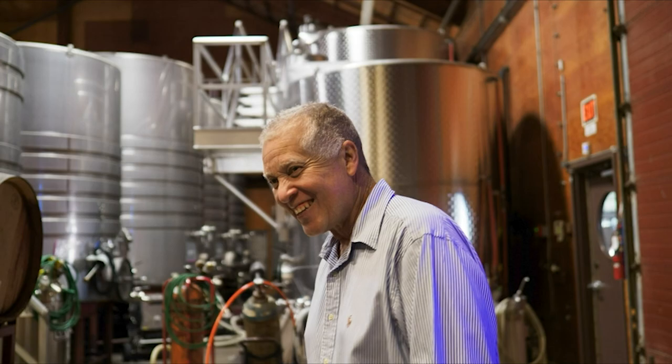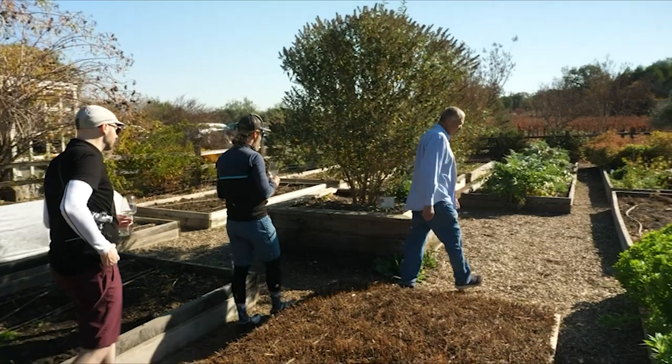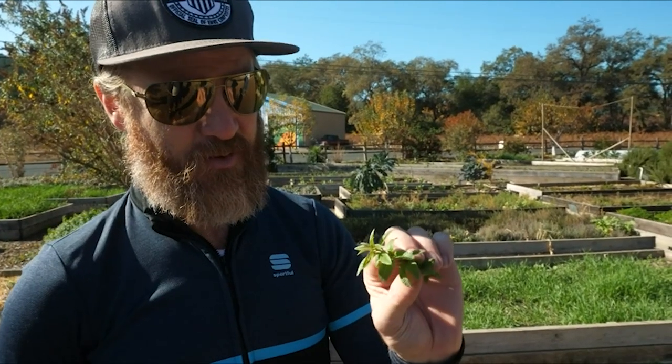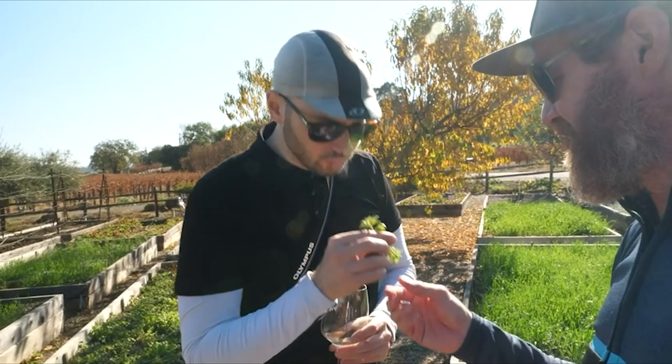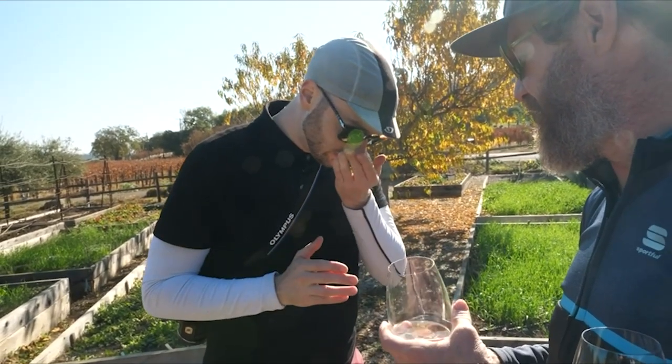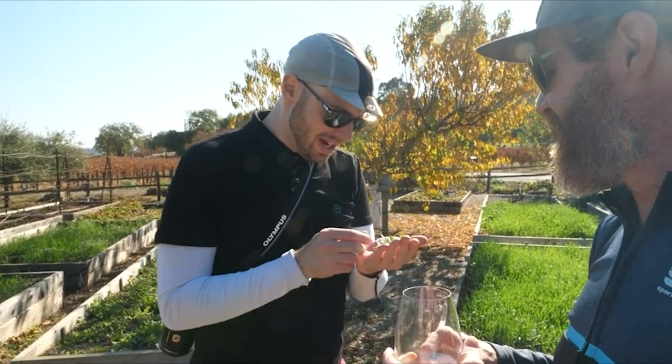After a delightful wine tasting, we got a tour of the gardens, where Ramey immediately recognized many of the herbs being grown. Lemon verbena. Oftentimes we'll make sorbets or ice cream using this. Now put it in your hand and smack it. Now smell it. Wow, yeah.